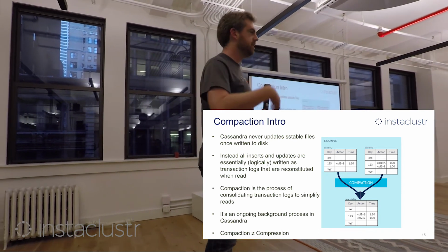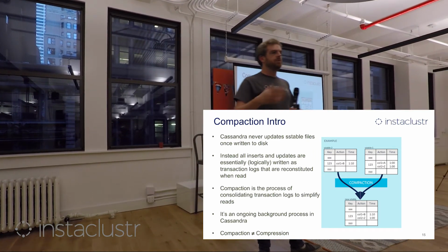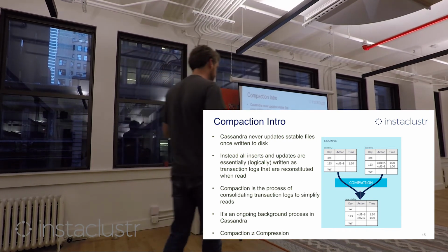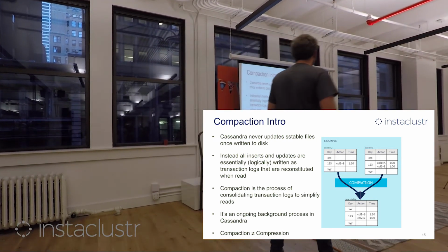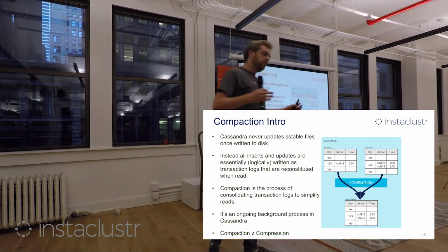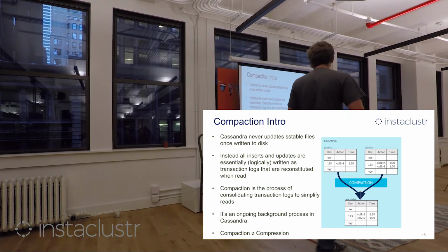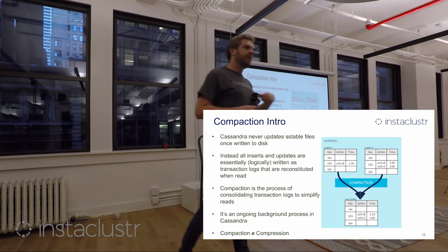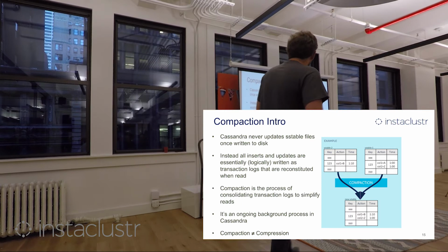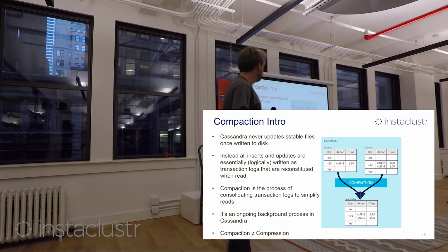So what Cassandra has is a background process called compaction. This is something that normally happens in the background. You can control it. There are user-defined compactions, but generally there's an automatic process that you can use. And what it does is it grabs SS tables, merges them together, merges those row fragments, throws out any deleted data, and then writes a new one to disk. As you can imagine, this can be an IO-intensive process. And repair is something that generates a lot of this.